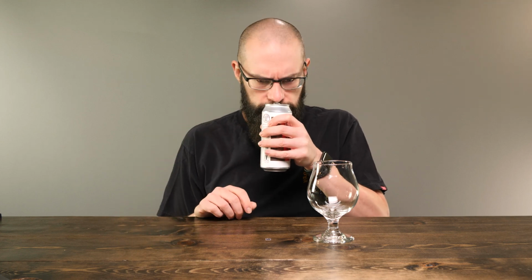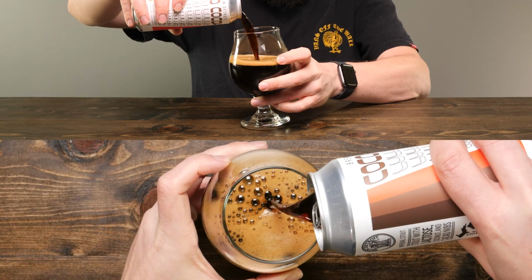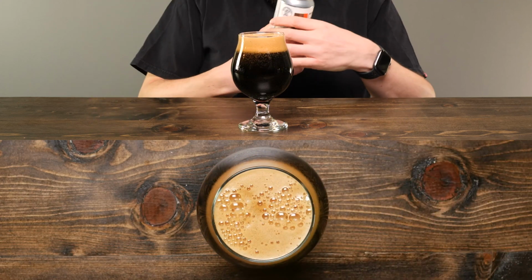Smells very chocolatey. It has a bit of a Tootsie Roll kind of smell to it, actually. But it's very chocolatey. You can smell that chocolate. You can smell a little bit of roasty malts in there as well. Let's go ahead and pour it. Really dark coming out of the glass here. I can actually see through it as I'm pouring it. I can see directly through it. Take a look at that.